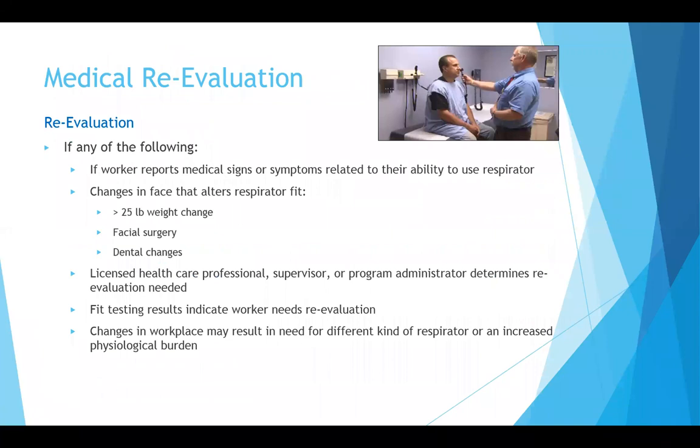So medical reevaluation is required if there's any of the following. If the worker reports any medical signs or symptoms related to their ability to use the respirator, or has difficulty while wearing the respirator and reports these. If there are any major changes in their face that would alter the respirator fit, such as greater than 25-pound weight change, facial surgery, or dental changes. And if there's any feedback from any of the other professionals involved with the respiratory protection program, such as the employee's supervisor, the medical provider, or the program administrator, that they feel there needs to be a reevaluation.